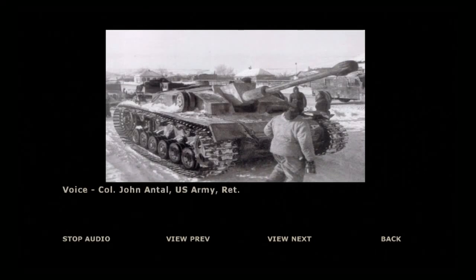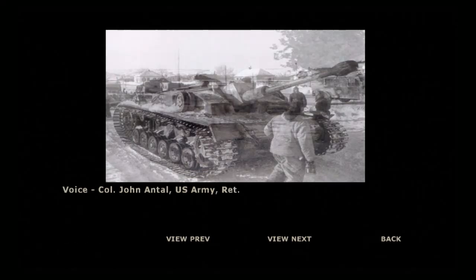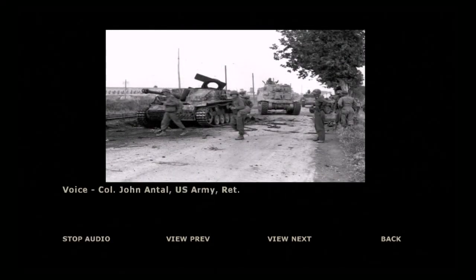The StuG was armed with a high-velocity 75mm cannon mounted in a cast mantlet. The 75mm cannon could easily penetrate Allied light tanks. The StuG's disadvantage is that it has no turret, and the vehicle must move to face the target for the main gun to fire. In Brothers in Arms, you can use this information to your advantage when you attack the StuG with an anti-tank weapon or an Allied tank.